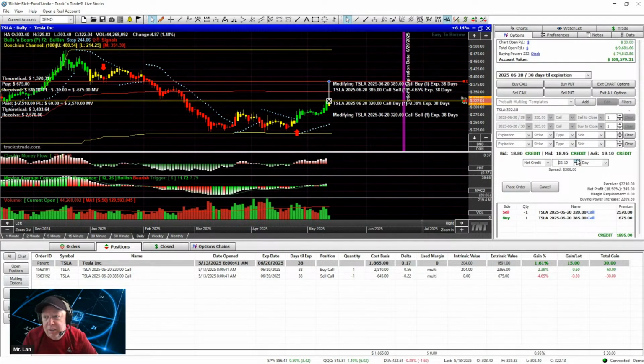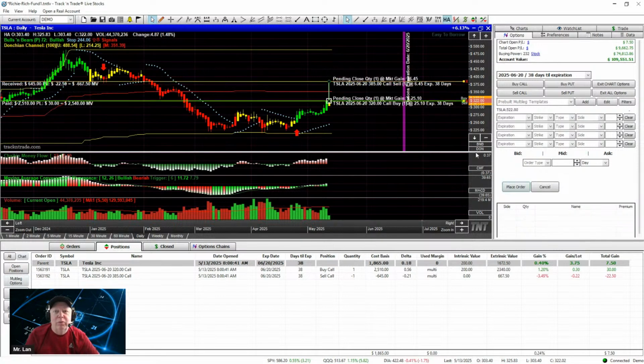22%. Let's make a bigger jump here. 18. Let's go up to 50. 22.5. See where that takes us. 20%. 20.7. Let's bring it down to 20%. There it is. $373. Let's just leave it there. Take it off at 20%. How does that sound? Place that order. All right, we'll take it off when it hits 20% profit.